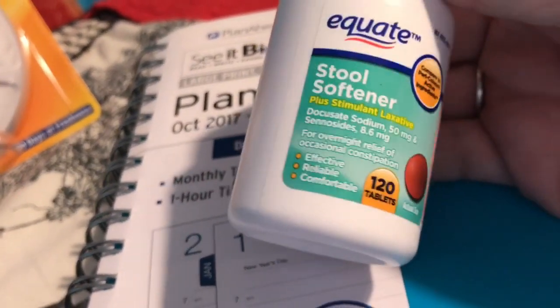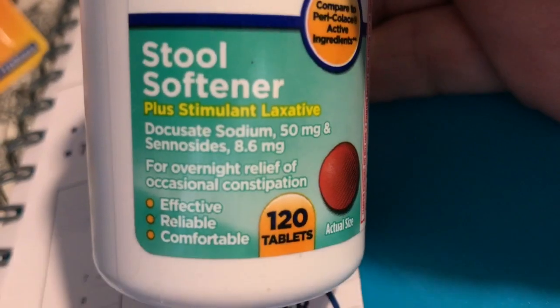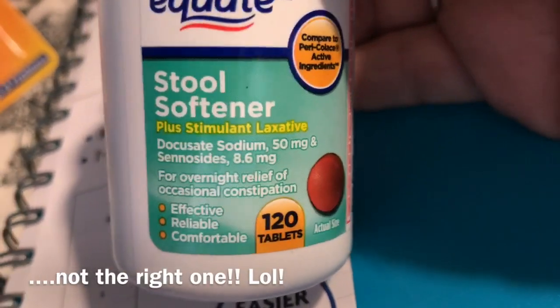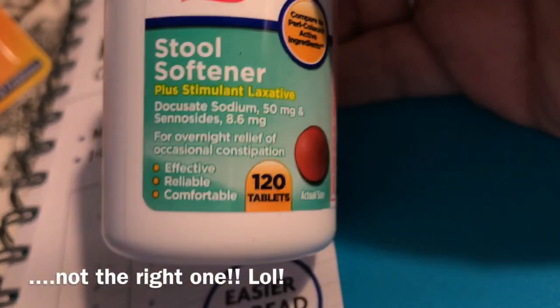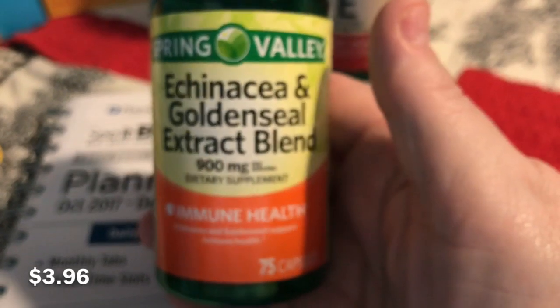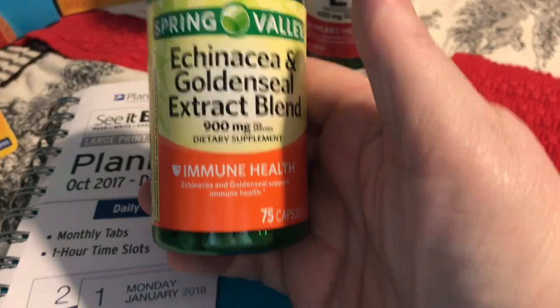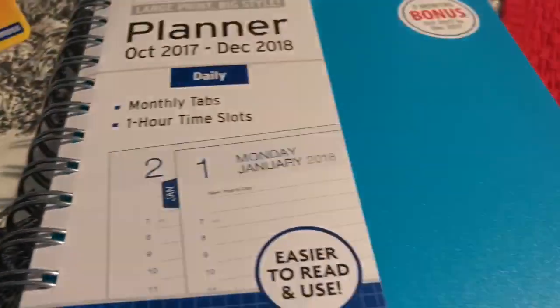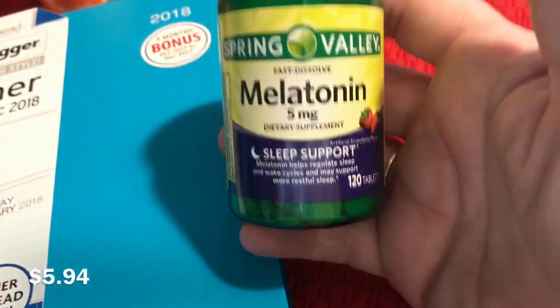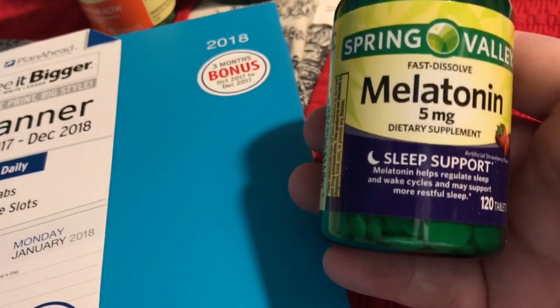Sorry, I'm trying to read it. Looks like... because it's a combination. Okay. That's the wrong one. Echinacea Golden Seal for Jim. Jim takes this every day to keep his immune system healthy. 5 milligram melatonin tablets. We take these every night for sleep support.